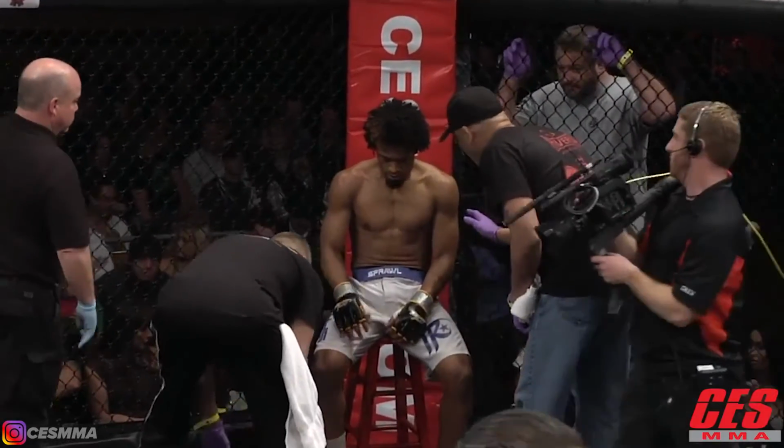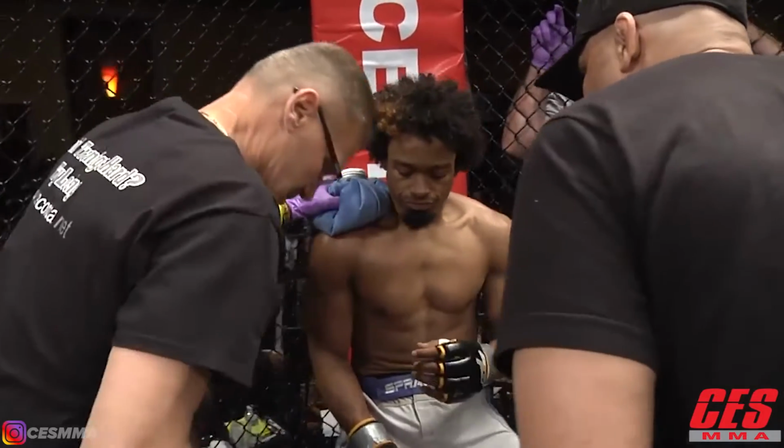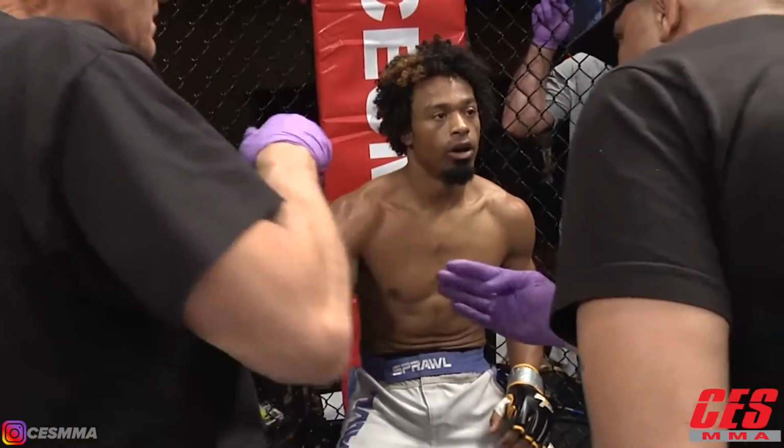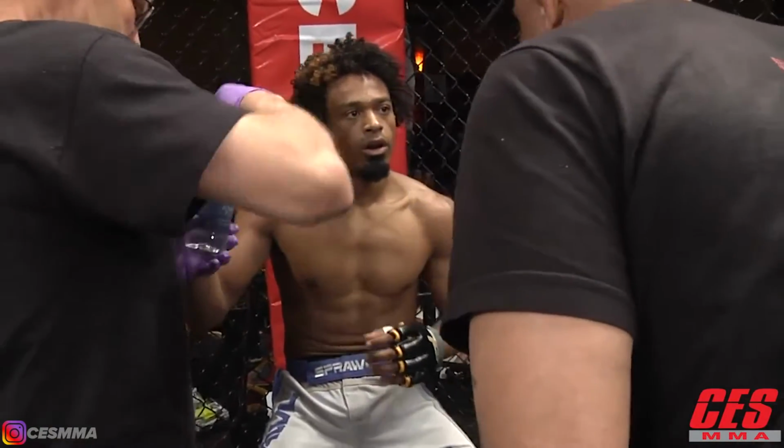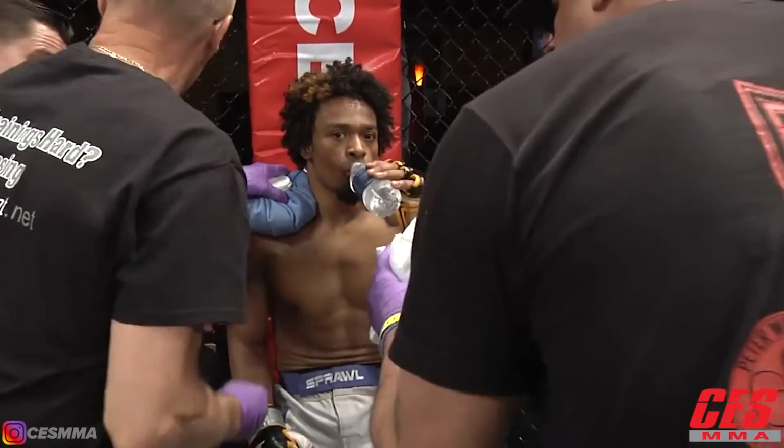Good start here, good action. A great pace in this opening round between Luis Felix and Drew Thickett. Both fighters really just trying to feel one another out on their feet in that opening round. No takedowns, nothing to speak of yet. But a good job by Luis Felix. I thought he was aggressive early on.